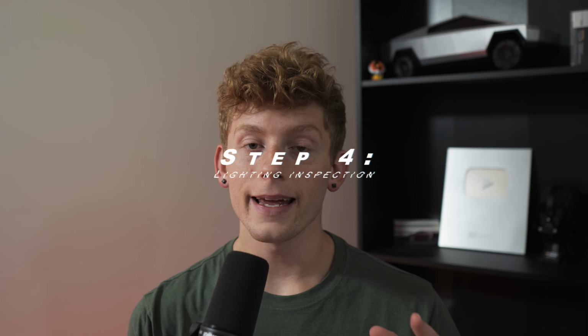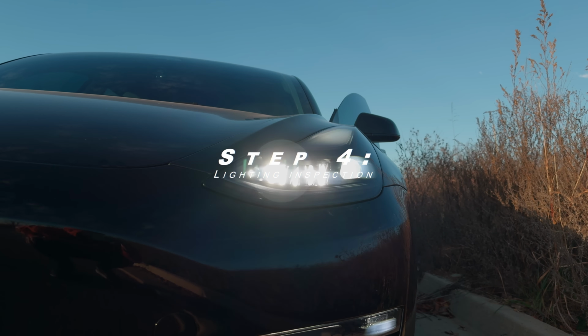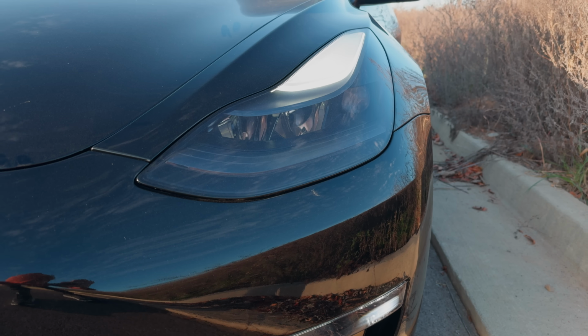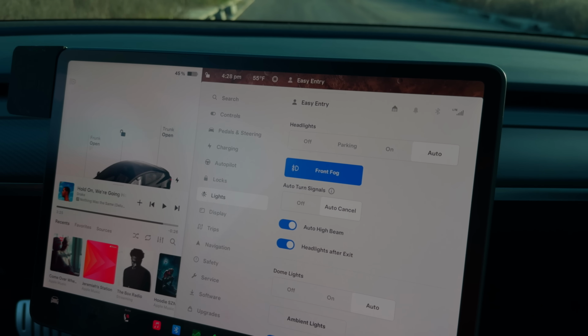Step 4, lighting inspection, and this one is short but very vital. Front headlights, low and high beam operation. Also ensure there is no condensation inside the lights housing. Parking lights and fog lights if your car has them. You can access all of these options via the settings under lights.